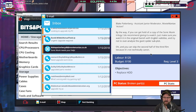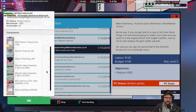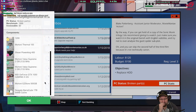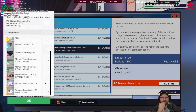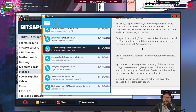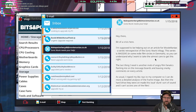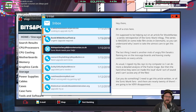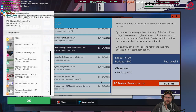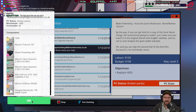He has two. What does this say? What are you seeing? Oh, you mean the terabyte one? Oh, we don't know which one he wants to replace, though, do we? As usual, I'll rip my Blu-rays to my computer so I can do more detailed analysis. All right, big files means probably it's the big drive that's gone. So we could take a gamble and order that one. I reckon we'll cancel the other one and we'll get the Barracuda 1 terabyte.